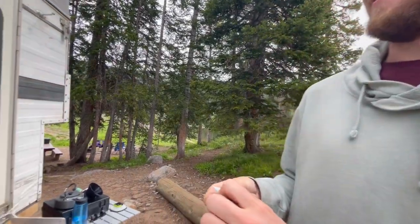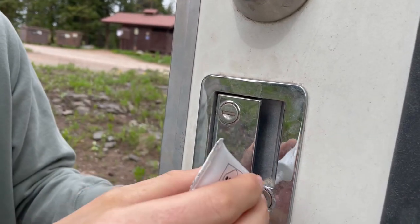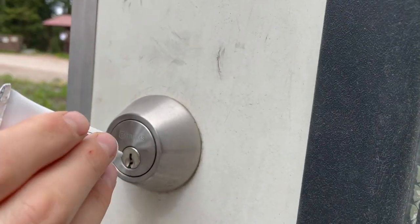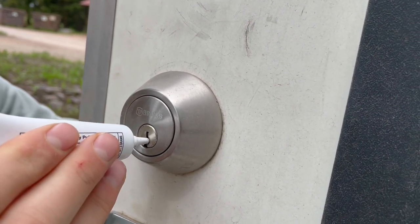Use some powdered graphite and spray it in our locks just to make sure we clean all the dust out, so hopefully we don't get locked inside again. So I don't really know exactly how that's supposed to work, but it does feel smoother, and I think we're gonna keep some of that with us from now on.